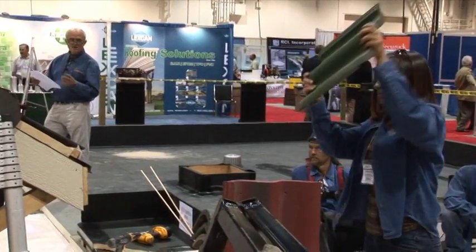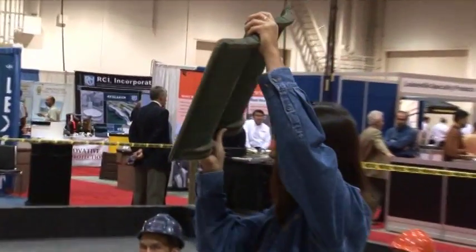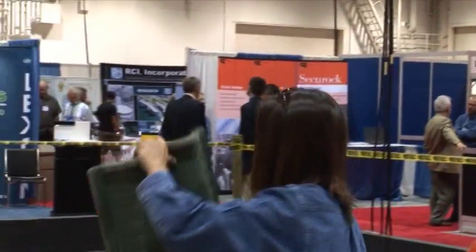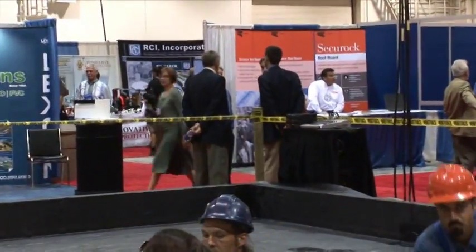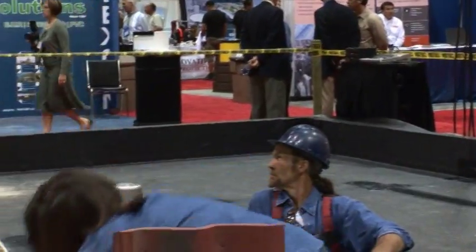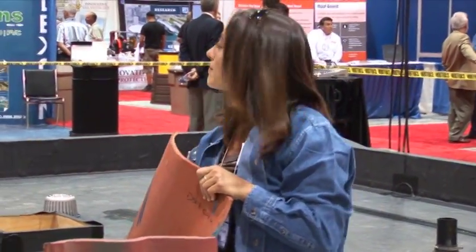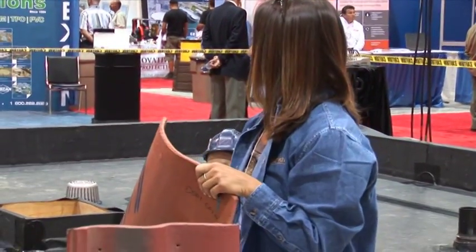Then you can do painted tiles, basically any color you could ever want. You can paint it with a high solids. Again though, if you do a painted tile, you're into a maintenance issue, and probably about every 15 or 20 years you're going to want to repaint that color to keep it vivid. However, painted tiles are put on top of color through tiles.